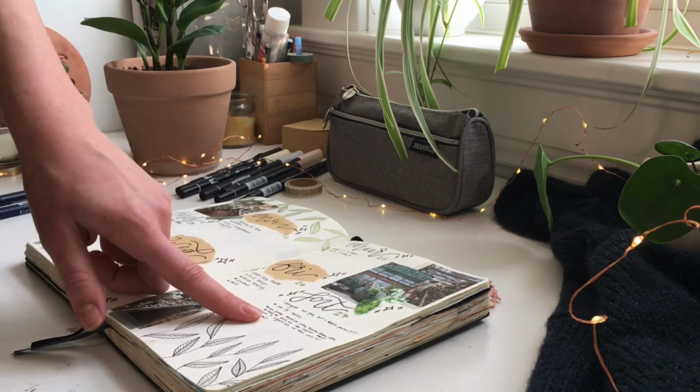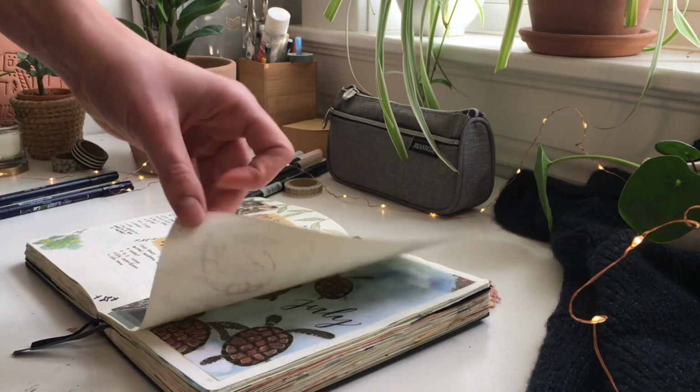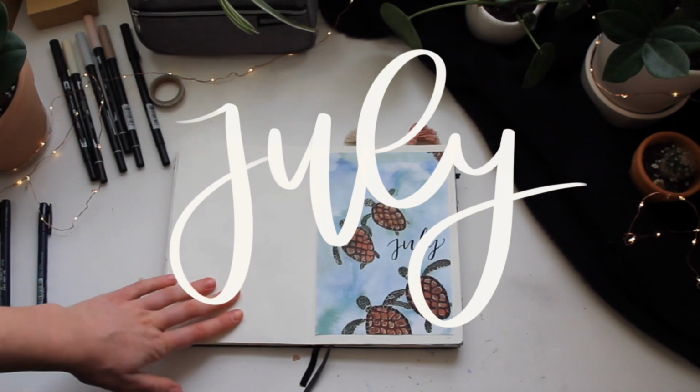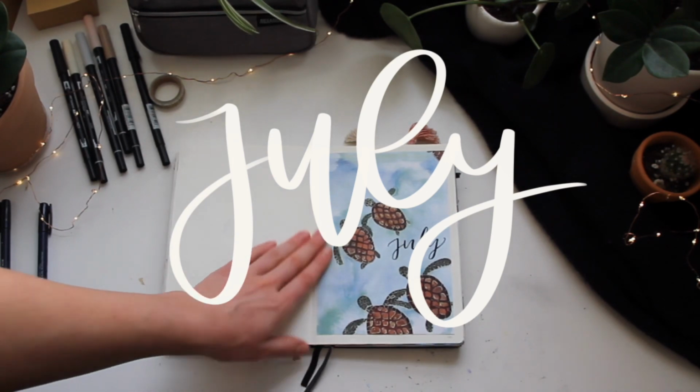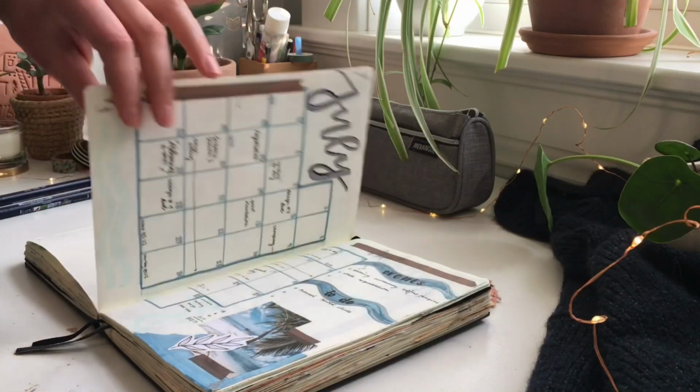Oh, so this week I actually got my iPad and Apple Pencil, so that was really exciting. Guess that was during June. So here we are at July. I did this sea turtle theme. This one's also available on my Etsy shop.